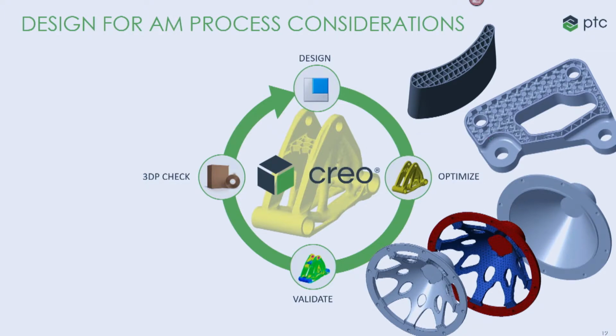So what we have in Creo is not only do we do the topology optimization, but we also have the capability to automatically convert the results of that optimized shape back into CAD data, fully editable CAD data. So you can evolve your design moving forward and leverage it with the rest of your design components.